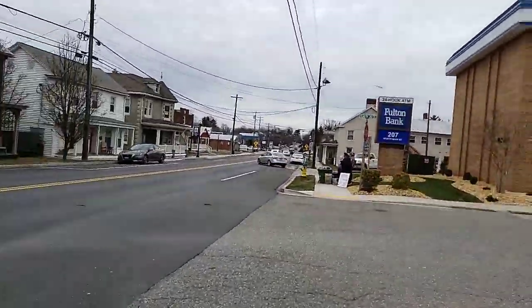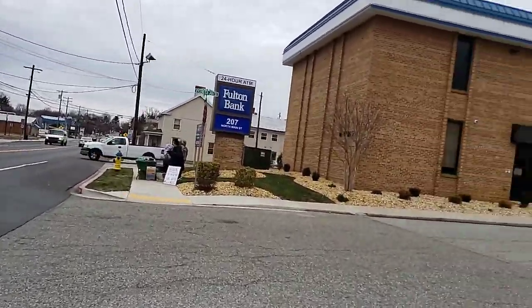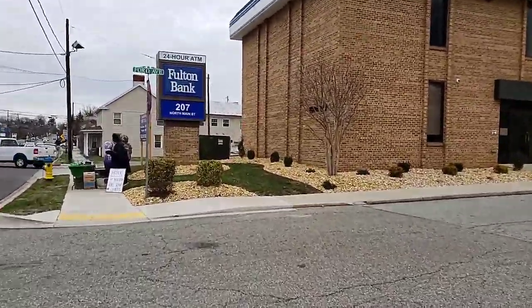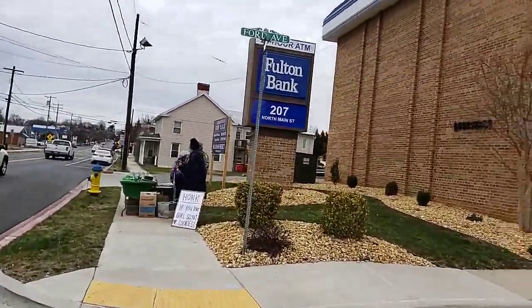Got a few more museums up here as well, but walk around here, show you everything that our little town has to offer here in Boonsboro.